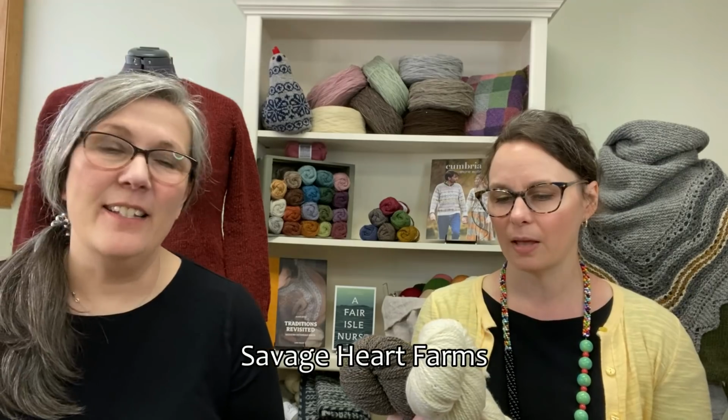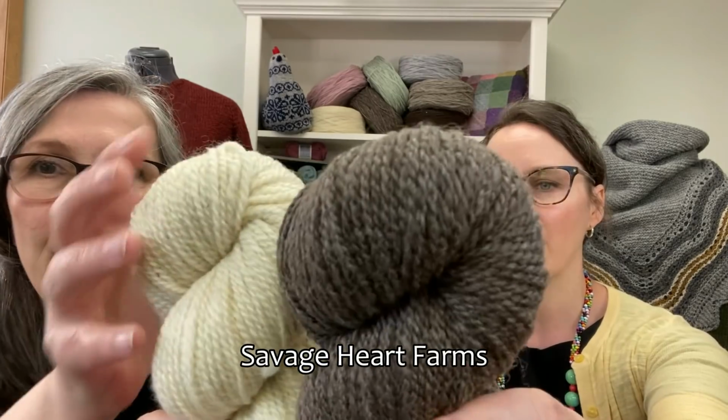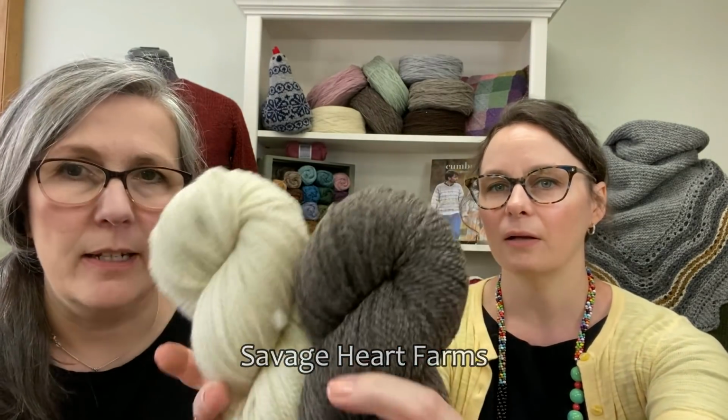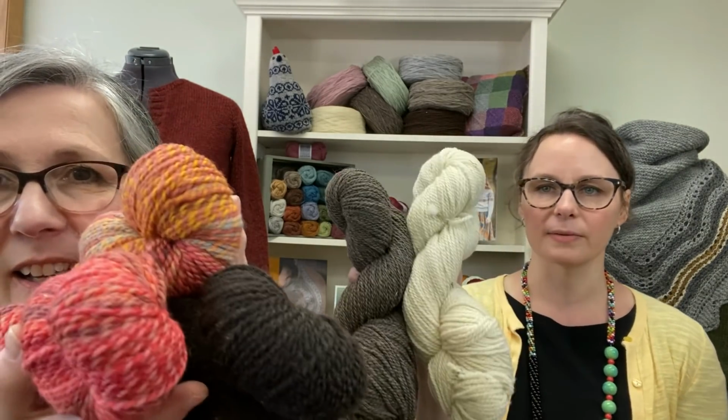And then I got Peggy from Junction Fiber Mill. She owns Savage Heart Farm. And these are her Corriedale, which is local to us in Vermont. They're both natural, undyed. Gorgeous. They're really nice, and I don't know if I'll use them together or not. Probably. At a minimum, I'll use these together. They're really pretty. It feels squishy. Really good. Good squish.